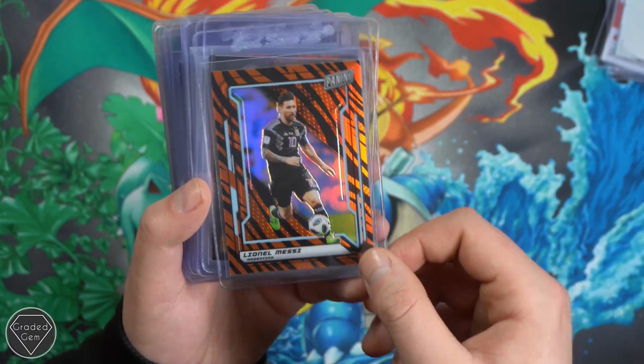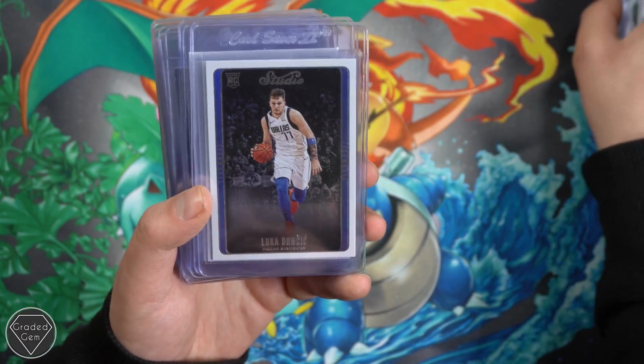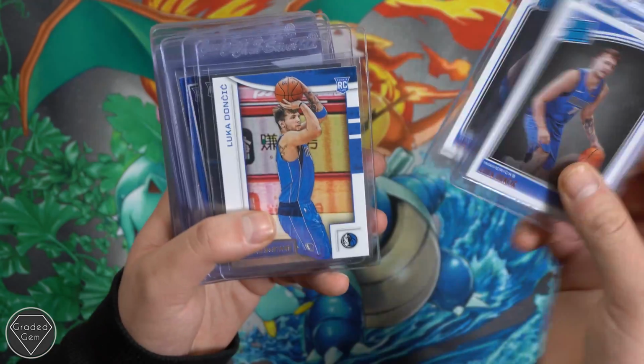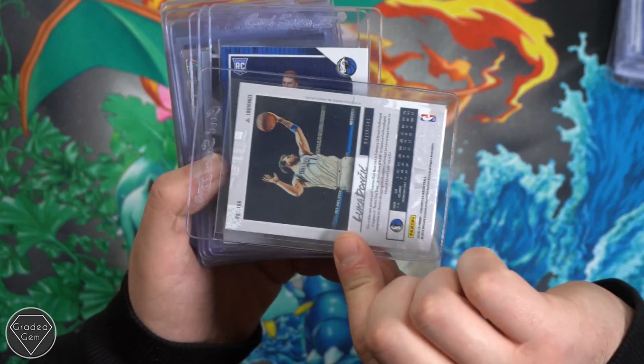It's like a tiger striped card there. LeBron James. So many awesome cards. Luka Doncic Studio. I think there must be a new type of card because we've not seen those before. Seen that a few times though. Rookie Stars Luka Doncic. Dallas Luka Doncic Mavericks Luminance.